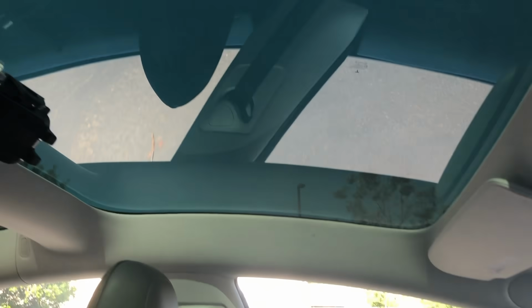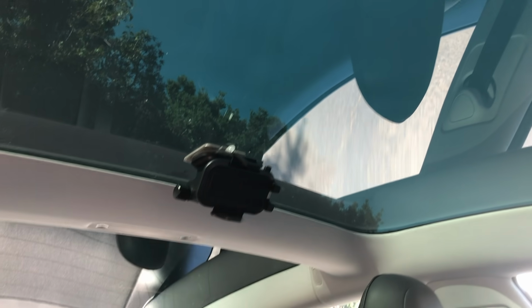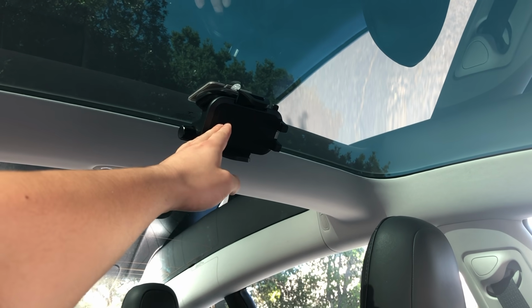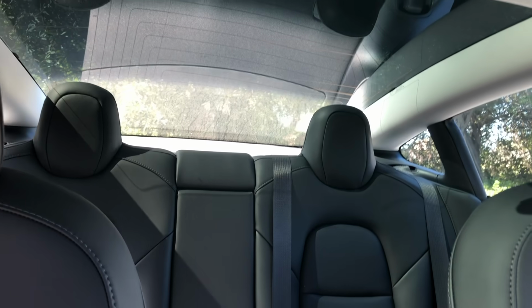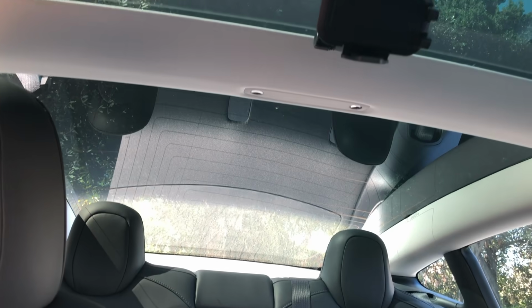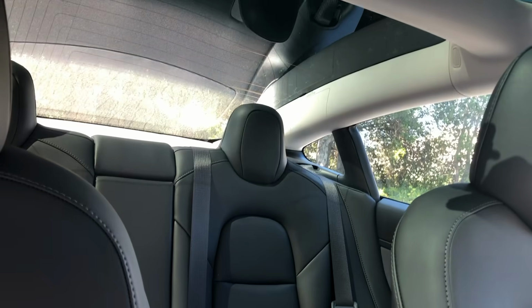So yeah, if we look up, glass roof, this is sometimes where I put my phone to record footage of me driving. And then you have the back. So the glass goes all the way to the front. Sorry if that was a bad angle, but yeah, let's move to the back and give you a view from there.